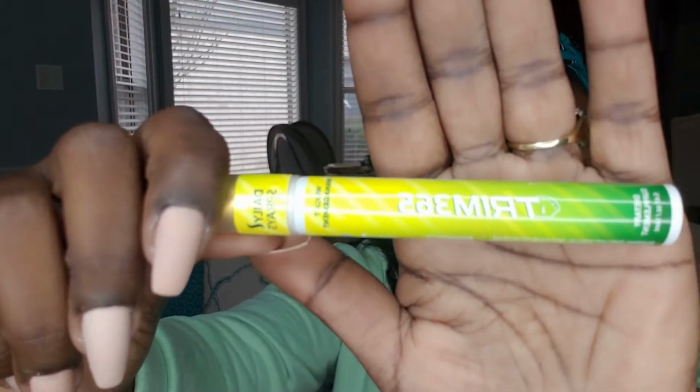First, I'm gonna start off with the TRIM365, guys. This TRIM365 is packed with Garcinia Cambogia. Garcinia Cambogia is like a little small green pumpkin-looking fruit, and the skin of that fruit is so powerful when it comes to aiding with your weight loss journey.